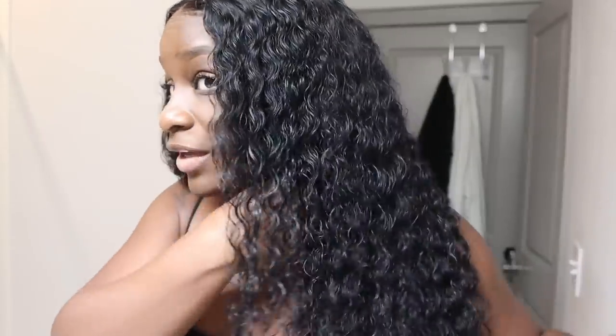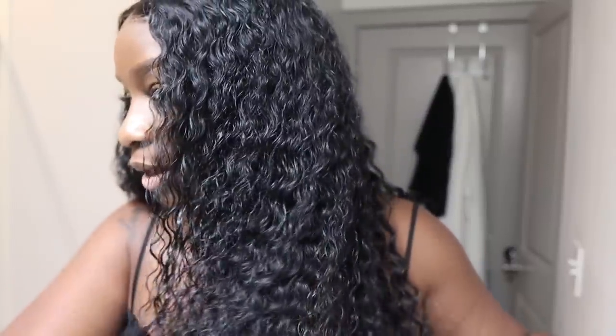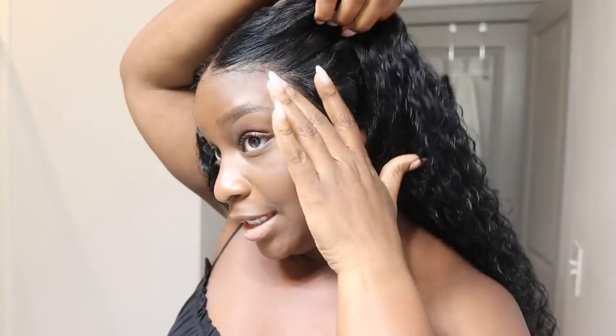Pretty, so soft, and like I said, right now it's wet because I put some product on it. I like to use the Cantu comeback curl on my hair anytime I use the curly hair, but it's so pretty. I love it so much. This is the lace, really pretty. Look at this.